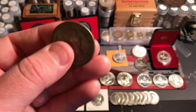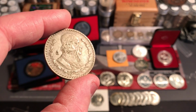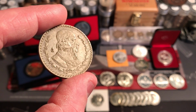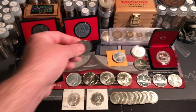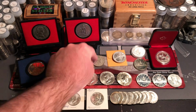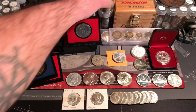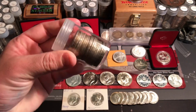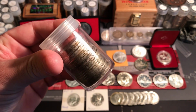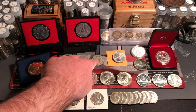So this coin here contains 0.0514 ounces. So 0.05, low silver content, but still, for a couple bucks, I really like these coins. I have a whole stack of them. I have a couple tubes of them, so I'll be filling up this tube, which is awesome. I got that for a couple bucks.